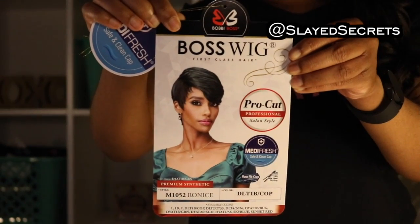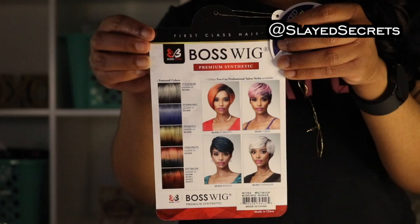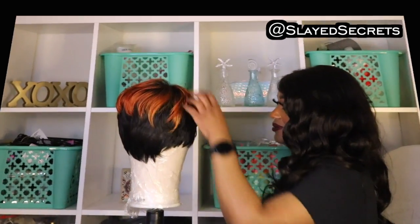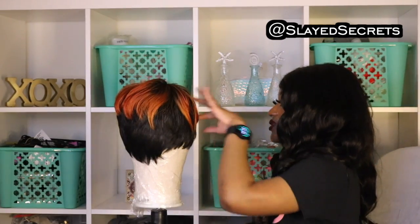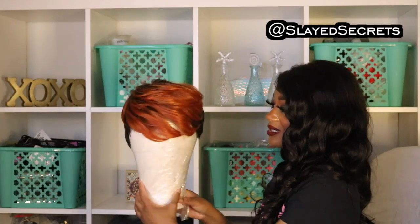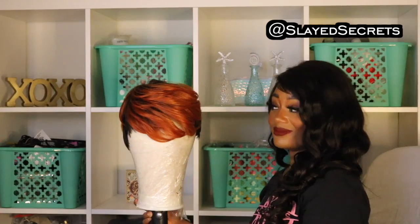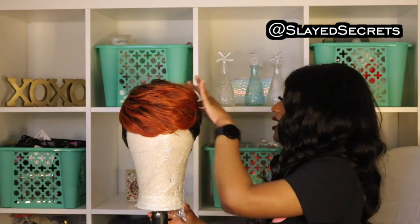Wow. All right, let's get started. Here's the tag for the wig. This is the front, and this is the back. She has all the pretty colors that she comes in. Like, wow, she is short. She is short. Look at this wig. This is definitely auntie vibes.